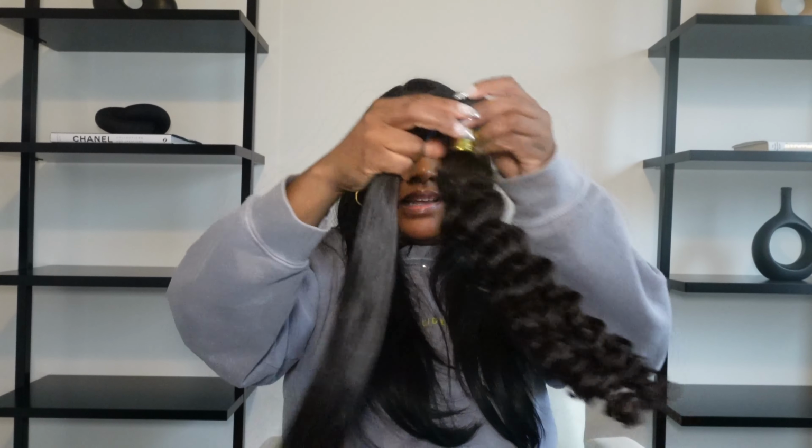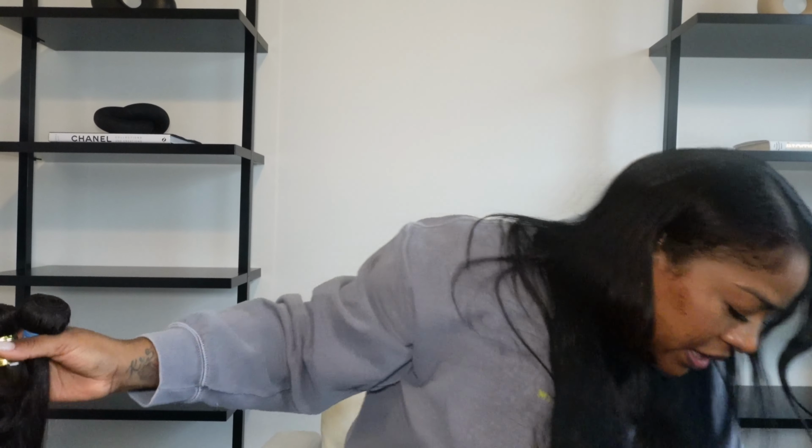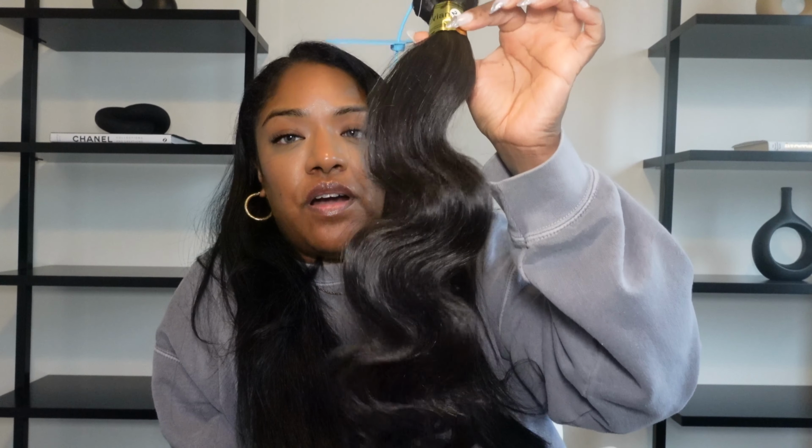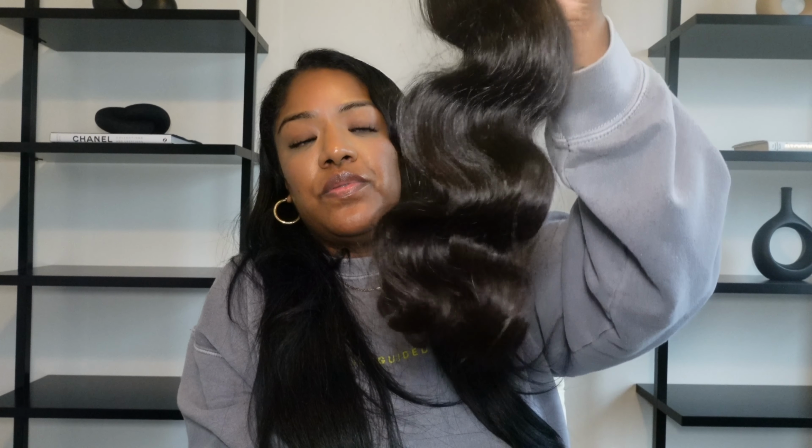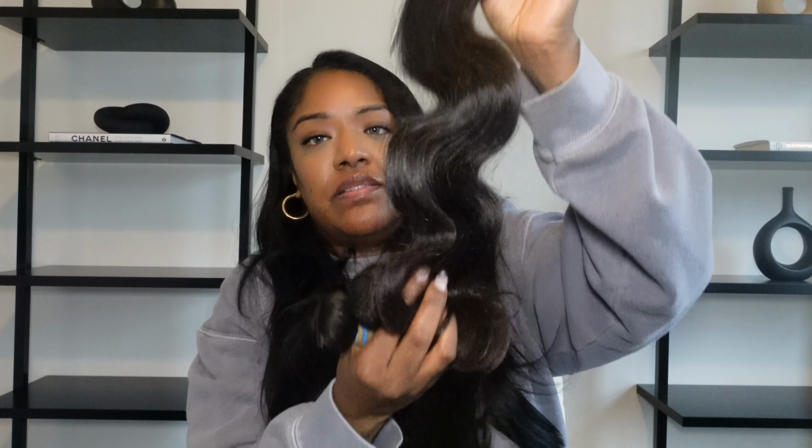And so yeah, that's it, guys. That is the 3 bundles. Like I mentioned before, they also have a loose wavy bundle, and that bundle looks similar to this. It's just a little bit tighter. I wouldn't say curls, but more of a tighter wave. So it is not as loose as this one, but it looks pretty much the same.